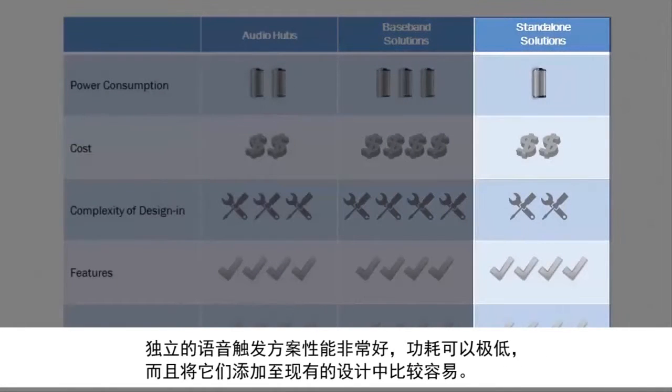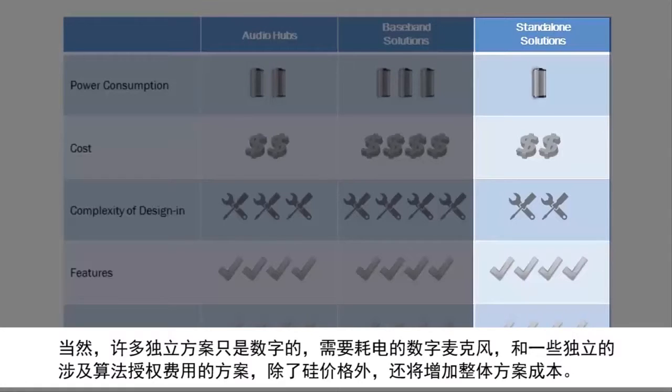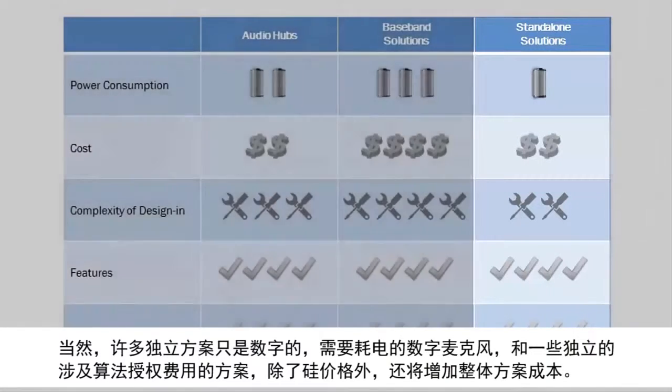Standalone voice trigger solutions perform very well, can be extremely low power, and they can be added to an existing design relatively easily. Having said that, many standalone solutions are digital only, requiring a power-hungry digital microphone, and some standalone solutions involve algorithm licensing fees on top of the silicon price, which can add to the overall solution cost.